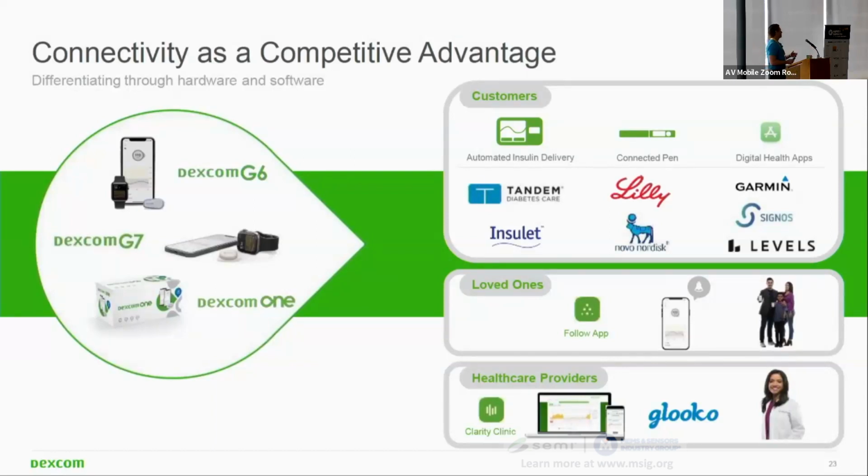One of the most beloved aspects of our platform is called Dexcom Share and Dexcom Follow. Dexcom Follow allows caregivers the ability to see their children's glucose in real time, or let's say you're looking at the opposite end of your spectrum and you have a parent who's elderly who needs to manage insulin. You can actually track their blood glucose levels in real time remotely via your smartphone. And we've also provided healthcare providers with our Clarity Clinic, which allows physicians a very intuitive assessment to understand how glucose excursions change over time.